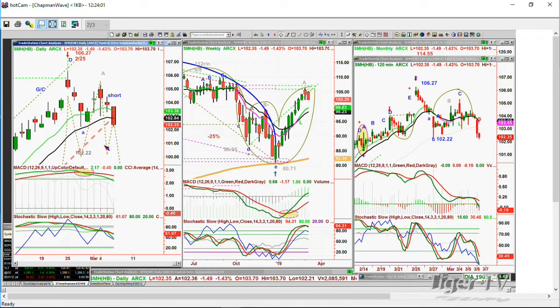If it takes out 102.22, it starts a leg B to the downside, and the pattern that I've illustrated is actually coming to pass. So we're going to be watching this very closely. The next level will be between 101.30 and 99.80. That's what I'd be looking at in the SMHs.